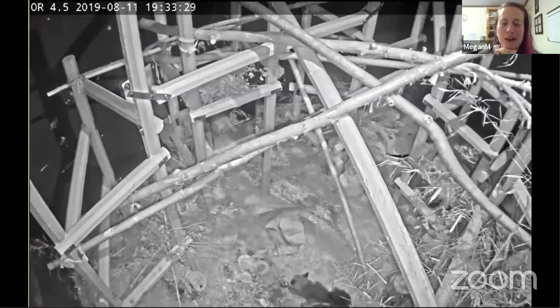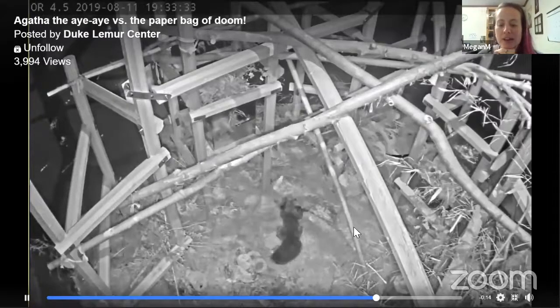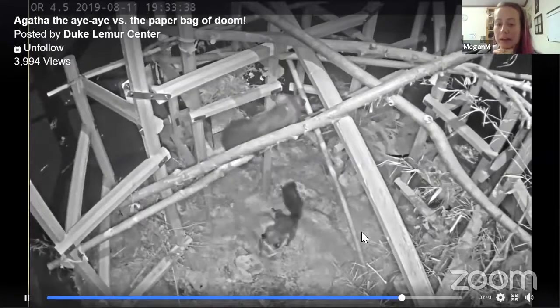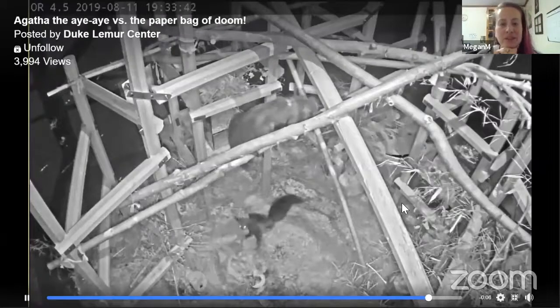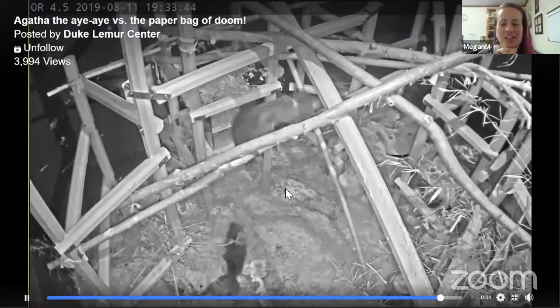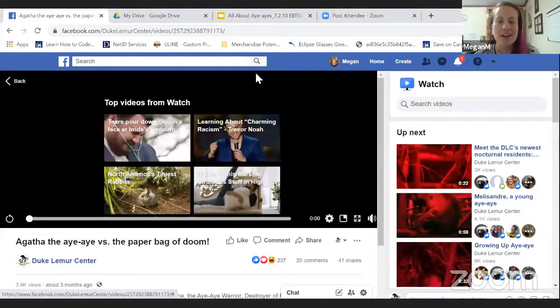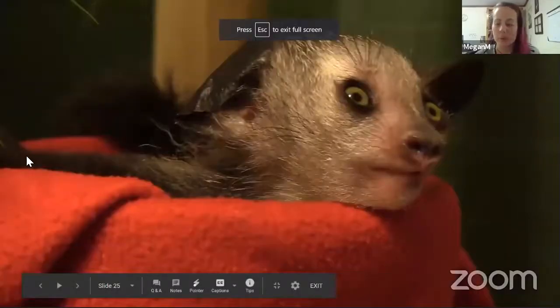And as she's bouncing around, you can see this piece of bamboo here is moving as she's banging against it. That's actually on purpose. When you're an Aye-aye climbing through the trees in Madagascar, the trees don't stay perfectly still. Branches move and they sway. You can see that she keeps jutting up against this log down here. So that log is actually an old dead log we brought in. So that's a great example of the different enrichments that we do to try to keep the Aye-ayes active and keep them moving around. And sometimes that means battling a paper bag.